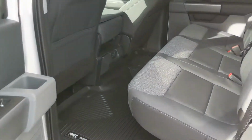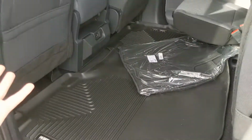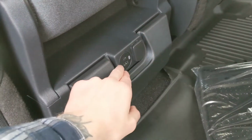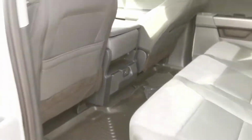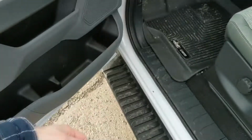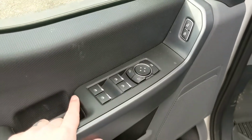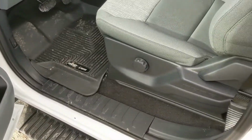Then looking into the back seat, where you have seating for 3 comfortably that can be lifted up and out of the way to accommodate any other cargo. And in the middle you have fold out cup holders like so, with a 12-volt USB and USB-C. And this truck does have a remote start, so no need to go outside on those cold mornings to warm up your vehicle. Looking in, you have power windows, power mirrors, and power locks.